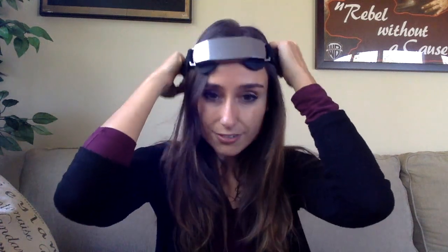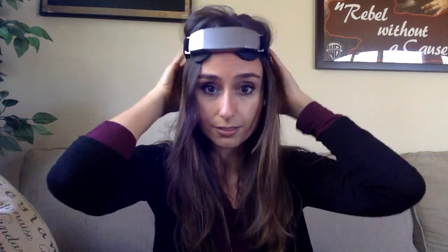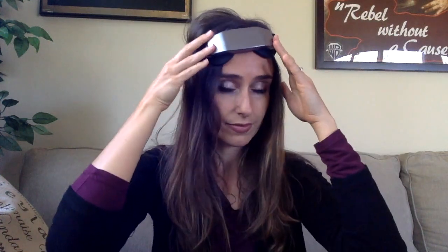Every tDCS device uses electrodes, sponge electrodes, to stimulate different regions of the brain. But in some tDCS devices, the electrodes are actually not fixed, so you have to place them on yourself, and it could be cumbersome. But with this device, the electrodes are fixed, so this is really hard to put on correctly using a video camera. But obviously it's easy to use, it's light, it's portable.